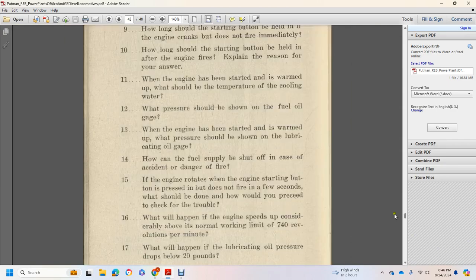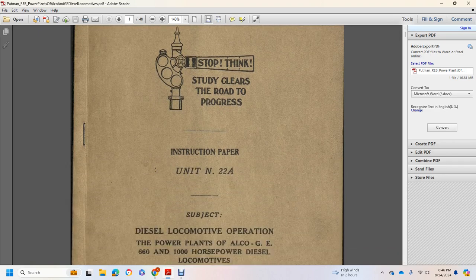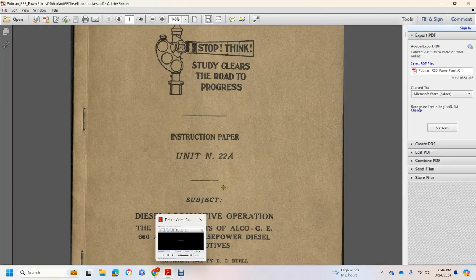And that completes Railway Education Bureau, Stop, Think, Study, Gears, Road to Success Instruction Paper, Unit Number 22A, Diesel Locomotive Operation Power Plants, Alco GE 660, 1000 horsepower diesel locomotive subject. Copyrighted 1948 by D.C. Buell.